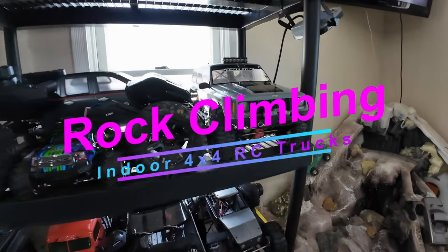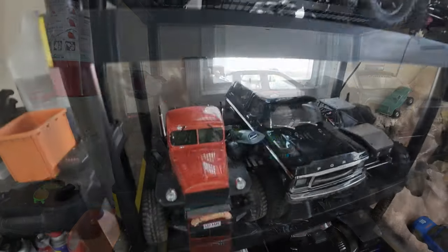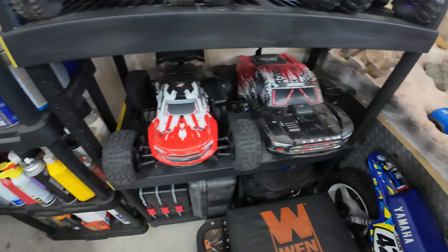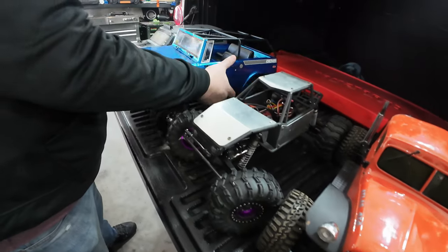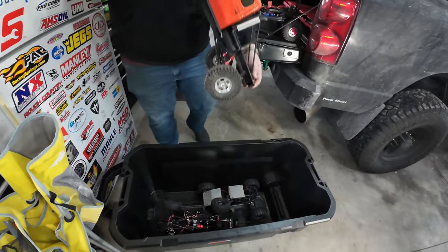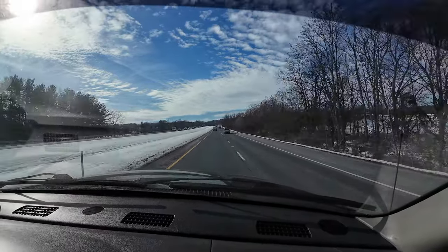So what do you do if it's too cold outside to ride and you don't have heat or you don't have an enclosure? The winter months, not all of the trails are open anyway. So in this case, Adrian took us for a ride down to the local hobby store to do a little bit of indoor rock climbing with his remote-controlled cars and trucks. So we'll take you on an adventure for some of the indoor fun you can have when it's too cold.